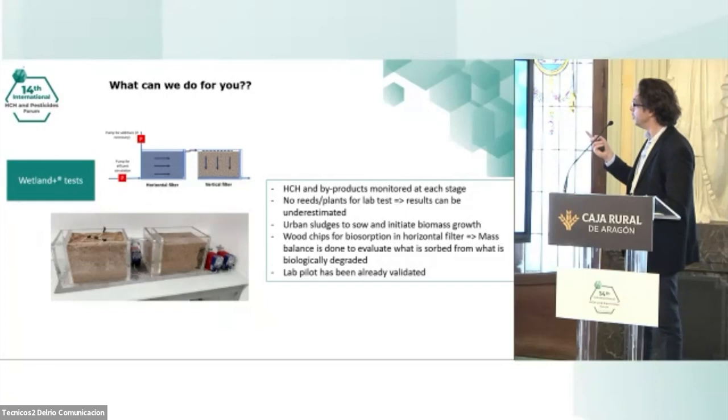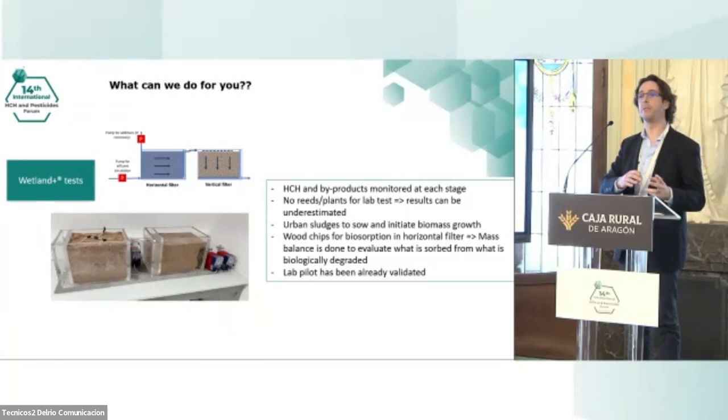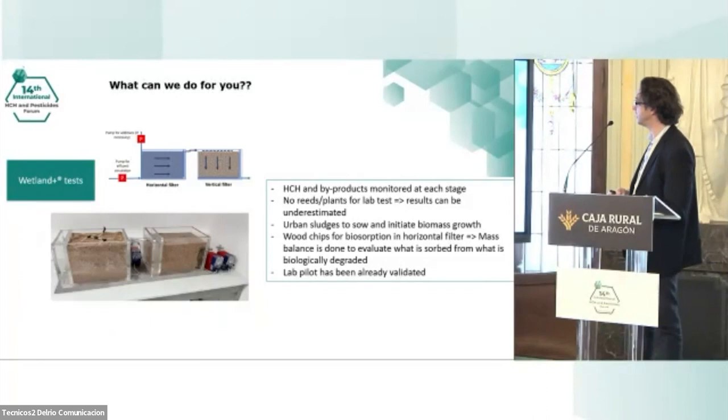To initiate this type of experiment, we use urban sludge just to sow and initiate the growth of the biomass. As I told you, we use wood chips for the biosorption. And one thing that is important is that we made drilling in the horizontal and vertical compartments just to be sure that the results we obtain are not just the result of biosorption, just to see what part of the contaminant has been sorbed and what part of the contamination has been effectively degraded. So it's really important to have a real mass balance and to confirm what processes are involved in. And we already tested this lab pilot with water, with HCH.